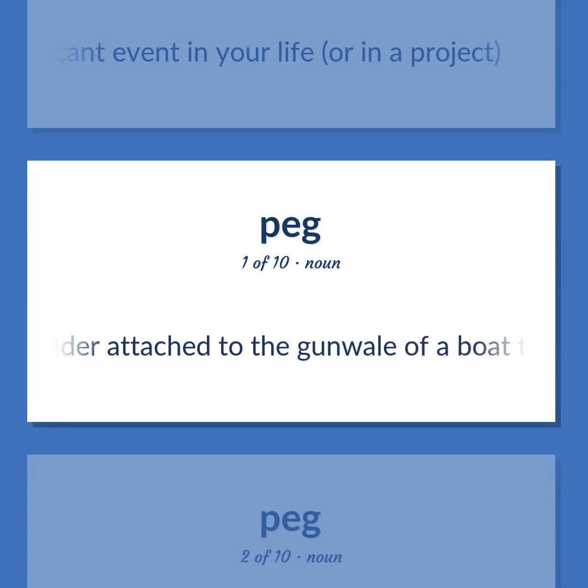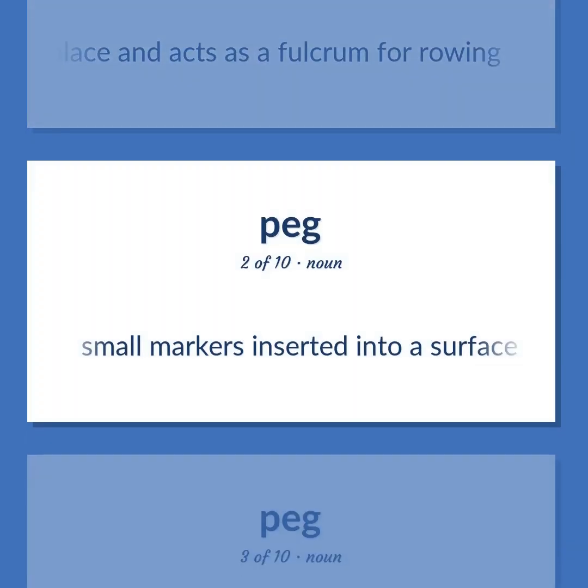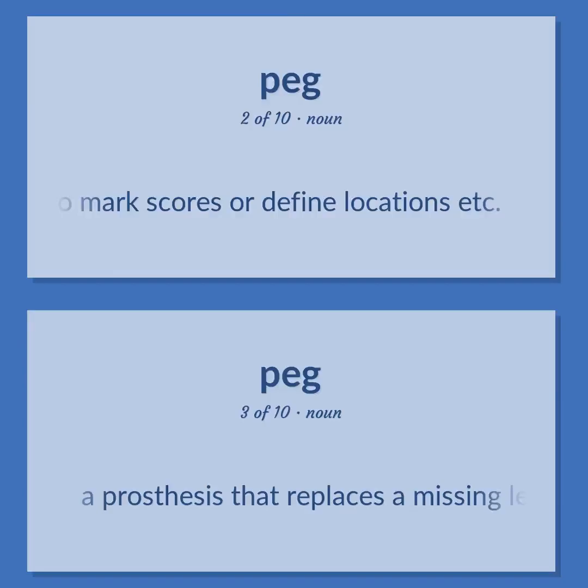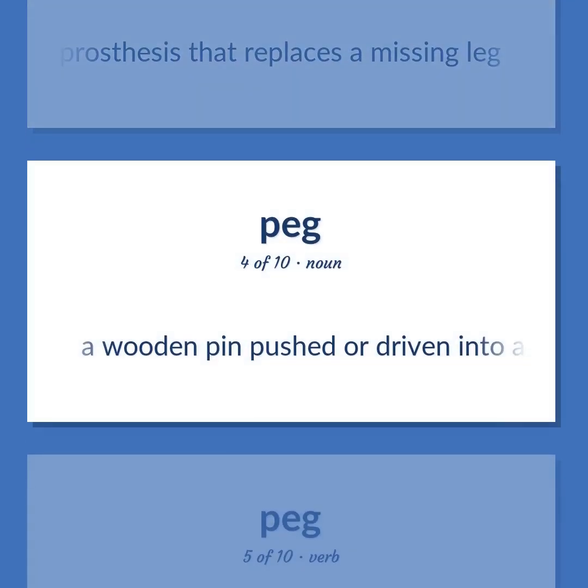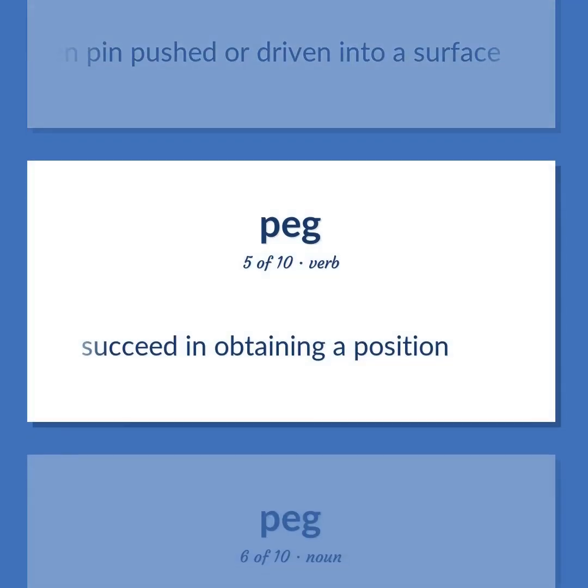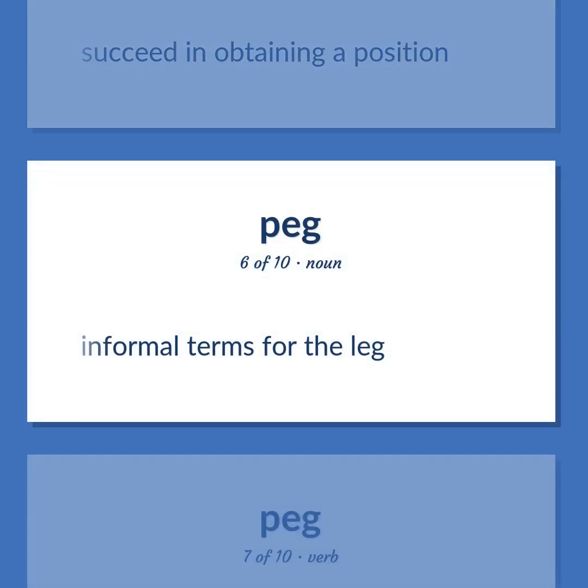A holder attached to the gunwale of a boat that holds the oar in place and acts as a fulcrum for rowing. Small markers inserted into a surface to mark scores or define locations, etc. A prosthesis that replaces a missing leg. A wooden pin pushed or driven into a surface. Succeed in obtaining a position. Informal terms for the leg.